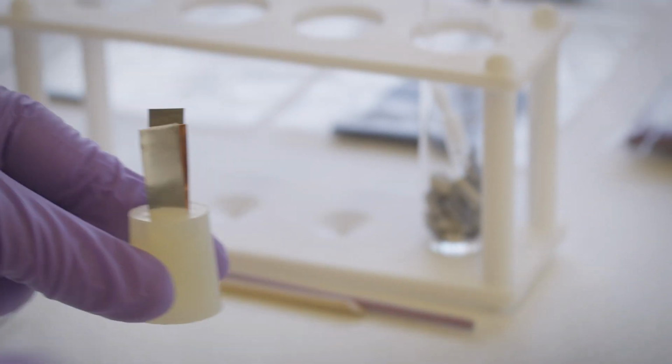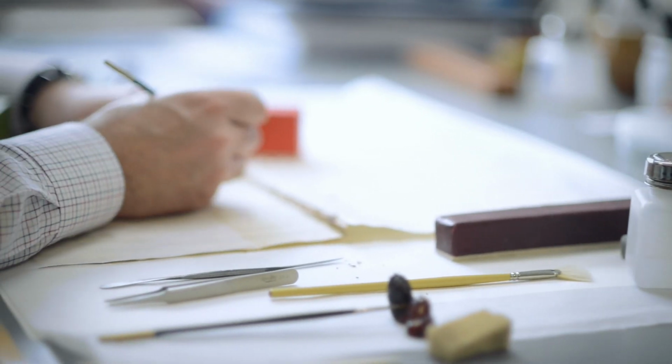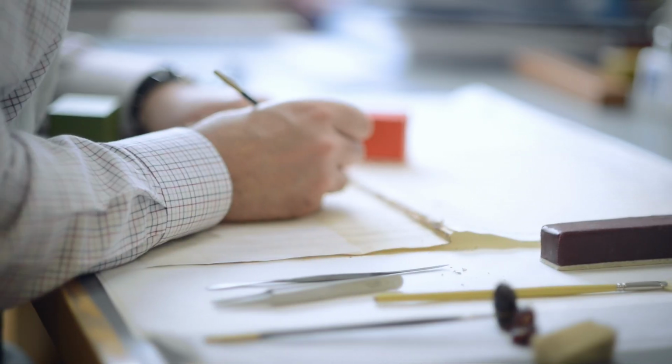The team also have another important role within the wider world of conservation. The Bodleian Conservation team also produces groundbreaking research into the materials and techniques used to produce our collections, and we are able to do that because we are in the unique context of Oxford University.